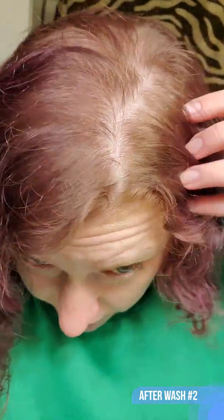Hello, I'm back after wash number 3. I'm definitely lighter on the roots. You can see, definitely lighter. Now, I'm still unsure if this is because of the fading or because of my washing, because I do use Monat products, and Monat has 2 shampoos. The first shampoo is supposed to sit for a little while, and then you do the second one that doesn't have to sit.